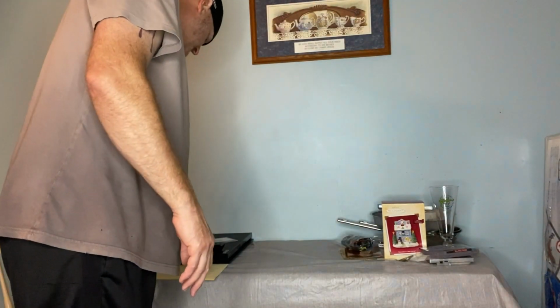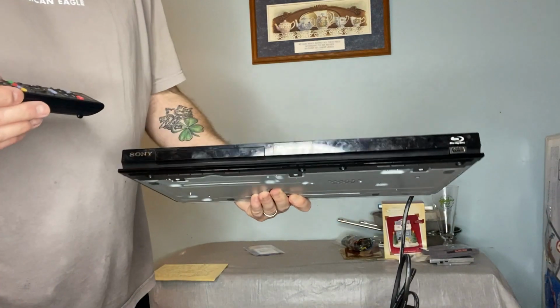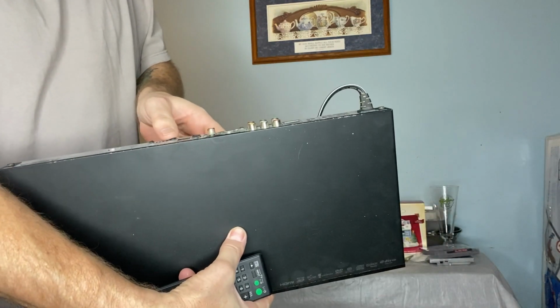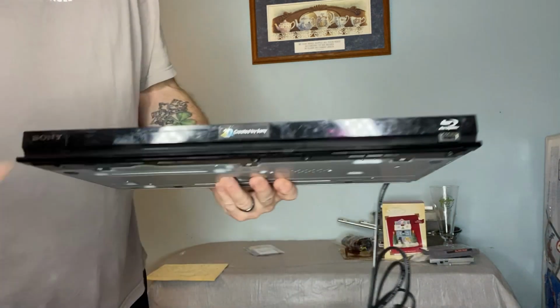And up next, we sold a Sony 3D DVD Blu-ray player with remote that was tested and works. And that is model number BDP-S470. And again, with the remote, that sold for $42 plus shipping.